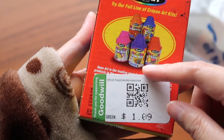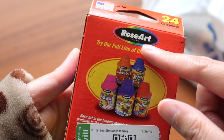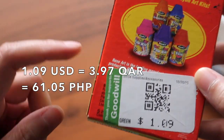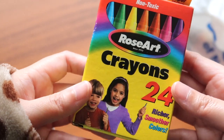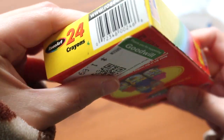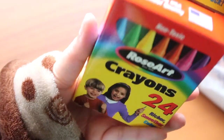Next item, at least not a pencil. Crayons. This brand is Rose Art. It's a famous American brand that is cheap. I don't know if they phased it out or stopped producing. But I saw this from a YouTuber, a famous art YouTuber from America, I forgot the name. So this is Rose Art, 24 crayons. Let's see if it's complete. I hope there's a year when it was made, but it doesn't say anything about the year.